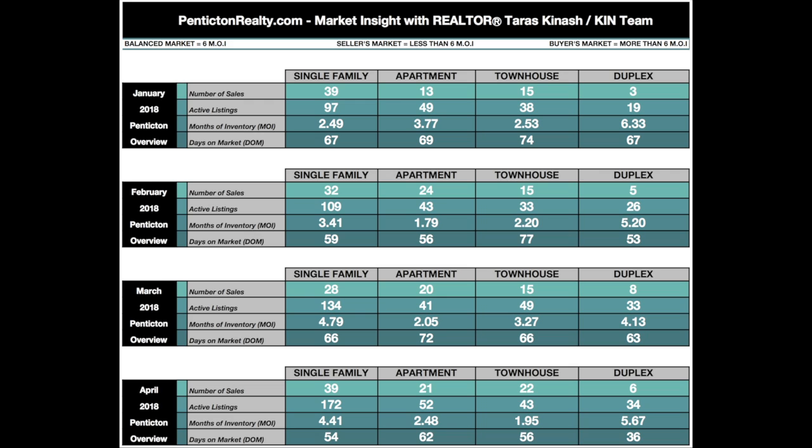I would say the most interesting thing from the chart is the months of inventory for duplexes. We are very much closer to a balanced market for duplexes, which is very interesting. In January, 6.33, and now in April we're at 5.67. So it looks like there's a little bit more inventory of duplexes, half units, sitting on the market right now, and people are not moving on duplexes as quickly.